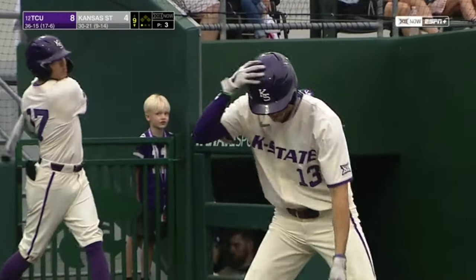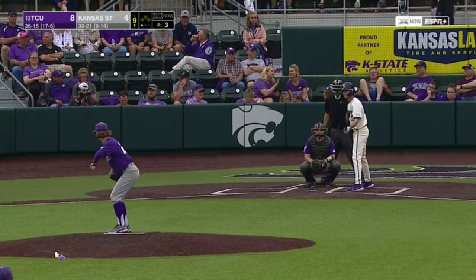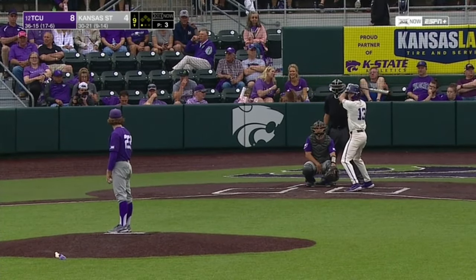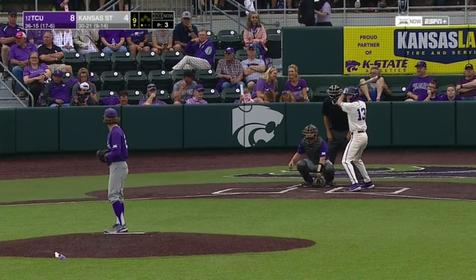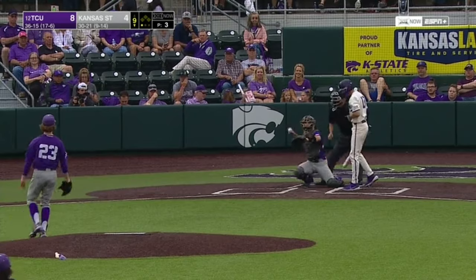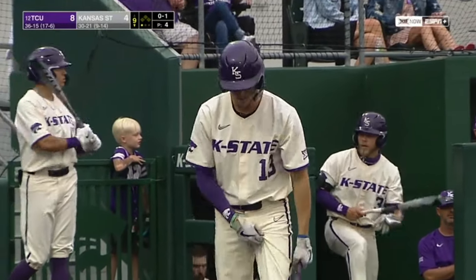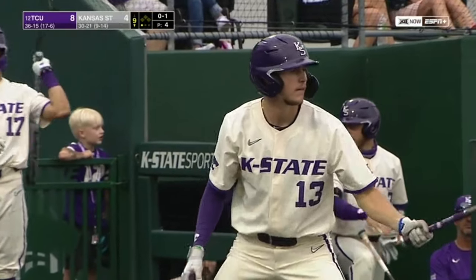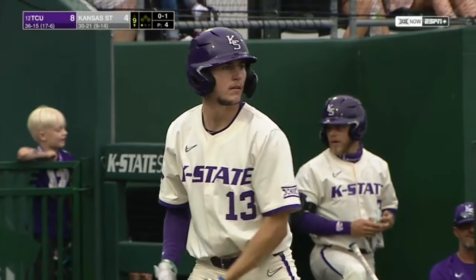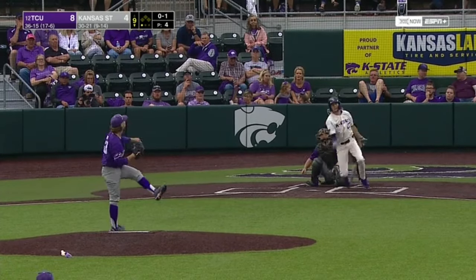Austin Henry has also come into the game to take over at first base for TCU, for Shepherd. Caleb Littlejim's first plate appearance. And Green, as he should, pumping strikes. Caleb Littlejim started the first two games of the series, went 1-for-5.